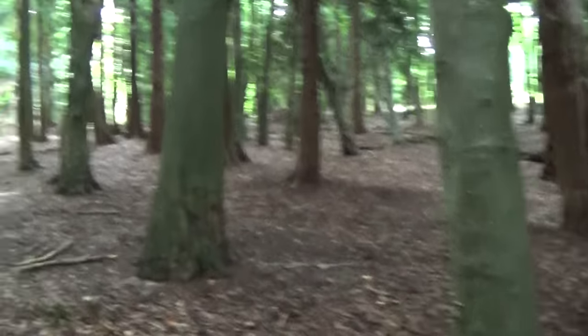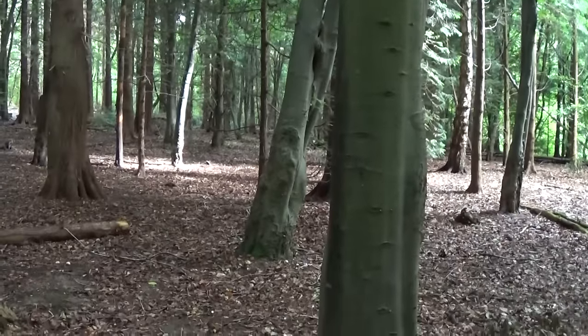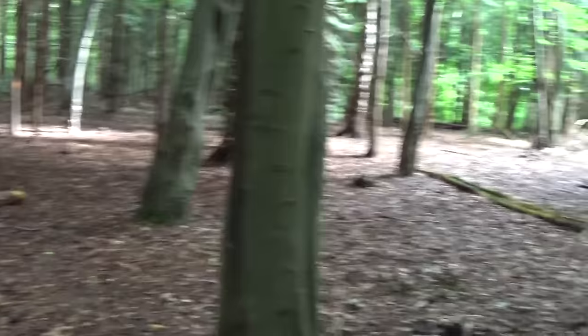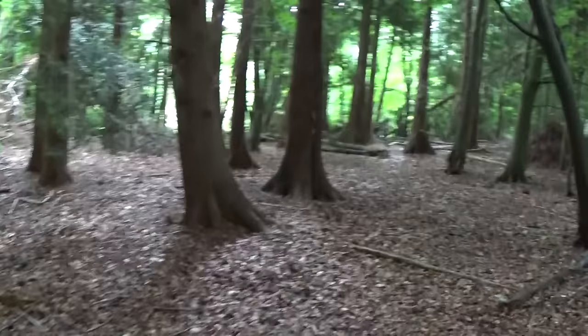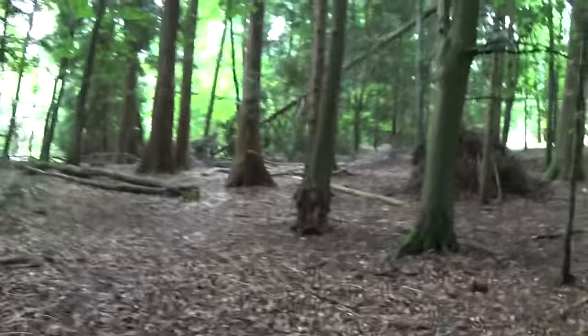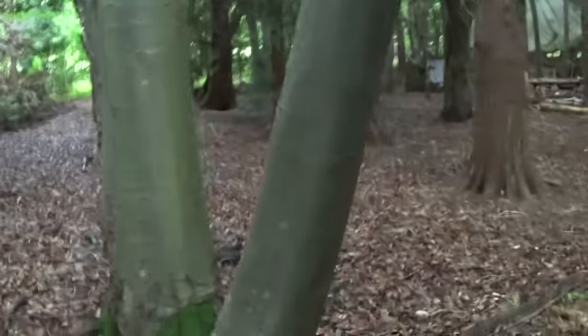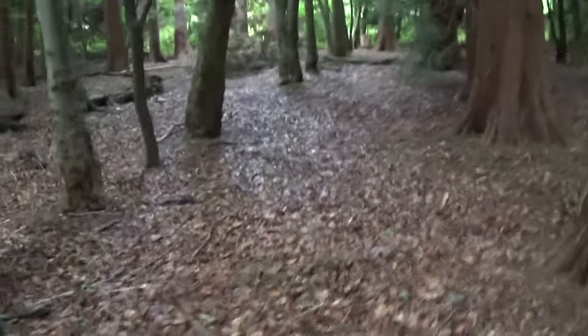So I'll have a wander. It's hanging my bag up there off the ground. But there's nothing nicer, I've always said it, than the sound of rain and the breeze on a tarp or a tent, especially in the woods. Fantastic. If you listen, you can hear the birds. It's a lovely woods, this. As I say, it's a private woods, and I'm here with full permission of the owner.